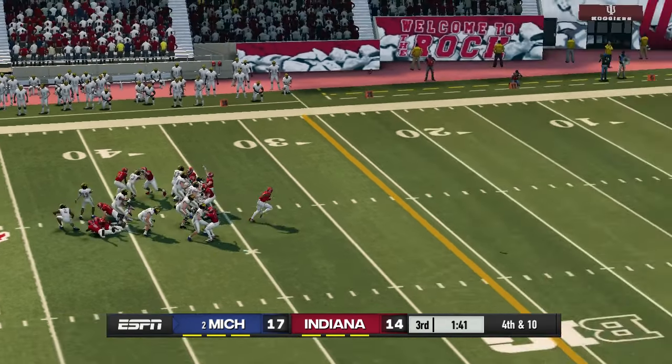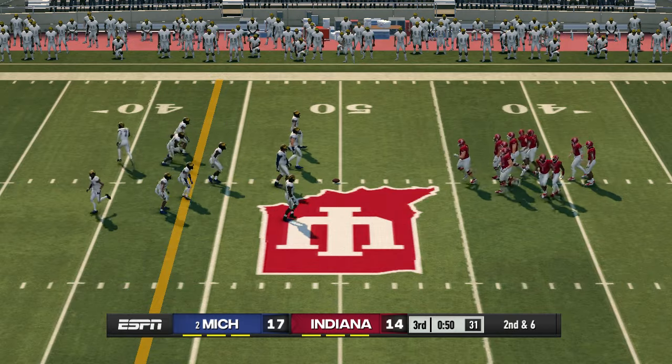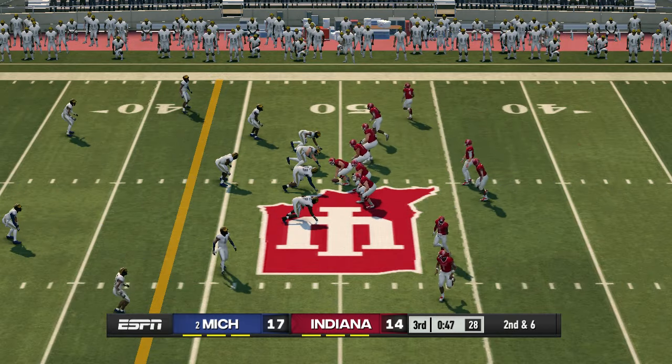He's scrambling. He's got the corner. And they make the stop right around the 46-yard line. The offense is going to try to open this field up, coming out in a five-wide set. And the defense counters with their dime look. Decides to slide. Second down and six. Ball on the 50-yard line.